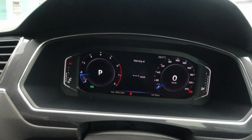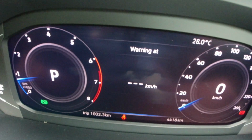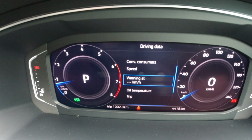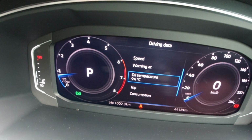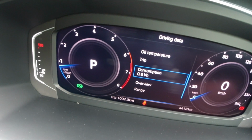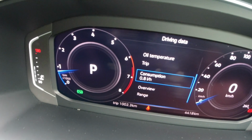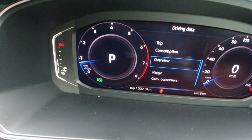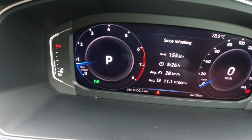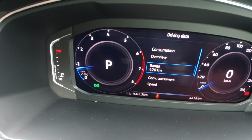Or for example, let me give you a closer look. Okay, camera, can you go closer? Thank you. Your audience will love you for it. Okay. So you can do things like oil temperature, which is pretty good. Any VW car. Trip meter, consumption, how many liters per 100 km. It's quite nice. You can do things like your overview, what is the car doing now, for example, when you refueled, average kilometer, average consumption, how long you're using the car. It's pretty good. Range, show you earlier.